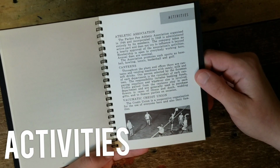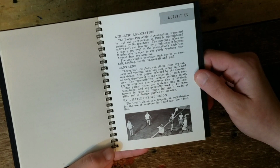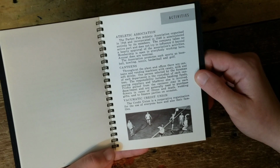The Parker Pen Athletic Association, organized in 1944 and incorporated in 1948, is administered entirely by its members. The company takes no active part and does not try to influence it beyond a hearty approval of the association's activities. Membership is open to everybody working here. Annual dues are nominal. The association promotes such sports as baseball, bowling, tennis, basketball, and golf.